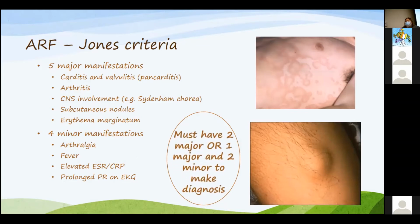JONES is also an acronym, right, Warren? Yep. J is joints. O is heart, a picture of a heart. N is subcutaneous nodules. E is erythema marginatum. S is Sydenham's chorea. But what is D? Oh, not included. There's no D in Jones.